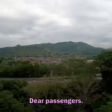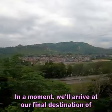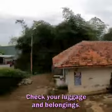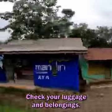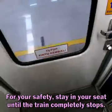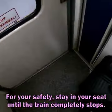Dear passengers, in a moment, we'll arrive at our final destination of Bandung Station. Please prepare yourself. Check your luggage and belongings. Make sure that nothing is left behind. For your safety, stay in your seat until the train completely stops.